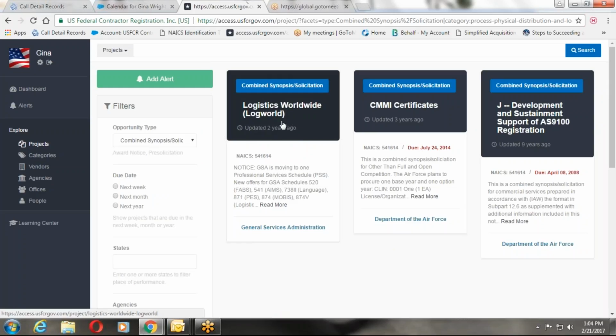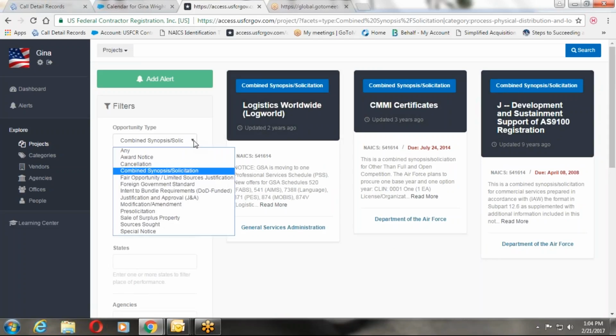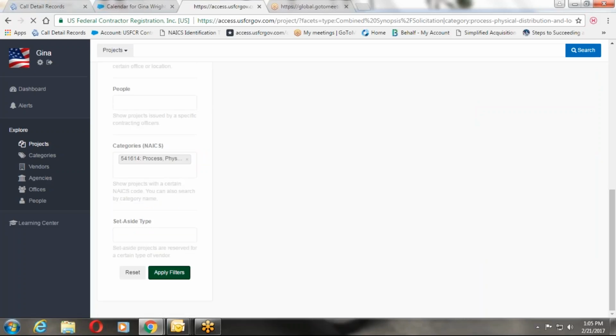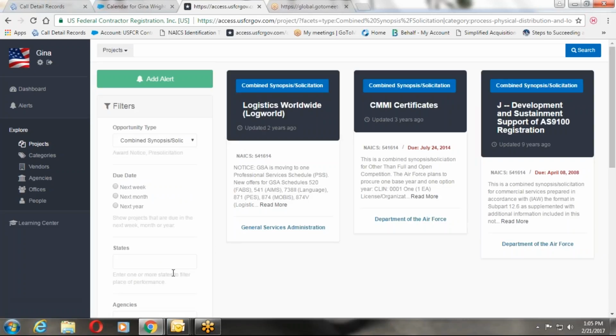So you can see in this particular NAICS code, these are the open solicitations, because I've narrowed it down to just the solicitation, right? Now what I didn't do when I did the solicitation is say when it was due. So let's go back to this. And I want it to be due in the next month. Now, once you put those in there, next month. It's playing games with me right now. Hold on one second.